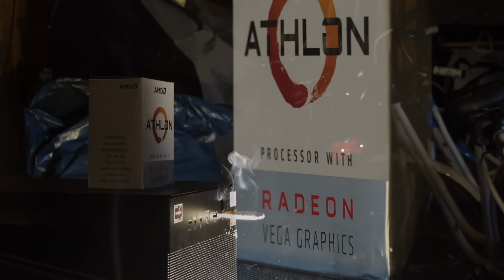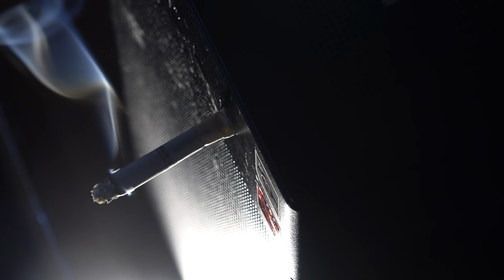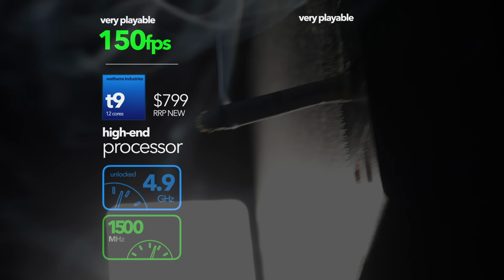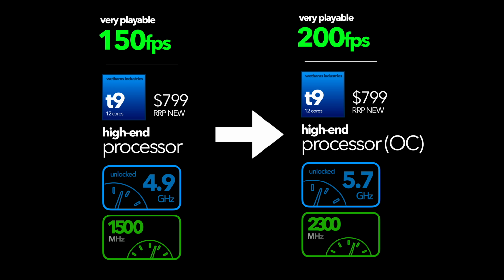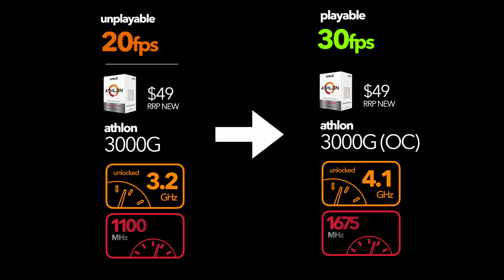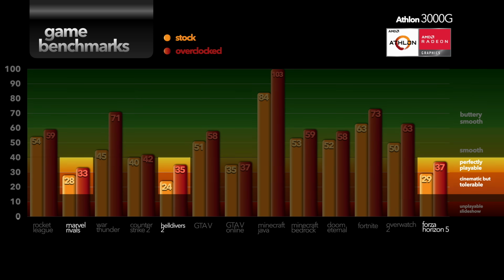Tinkering with these kinds of chips is incredibly rewarding. While high-end systems have their merits, I don't find much satisfaction or interest in overclocking to go from 150 to 200 frames. But with low-end components, you really feel the difference when you go from 20 to 30 frames with an overclock. You feel like you've unlocked some sort of secret dungeon of performance. In game after game, that's the difference overclocking made on the 3000G.